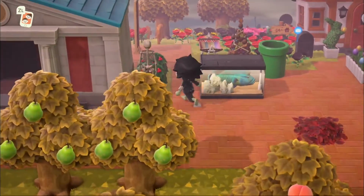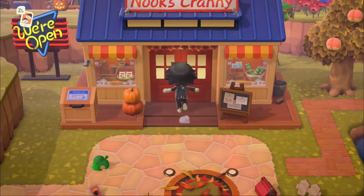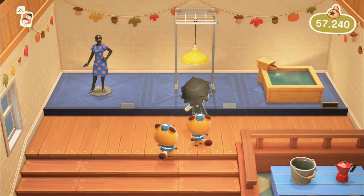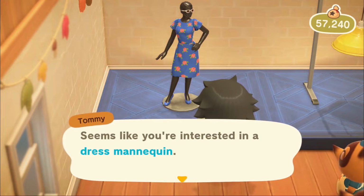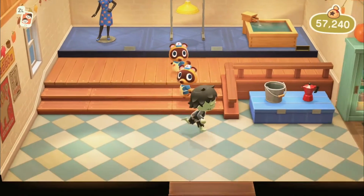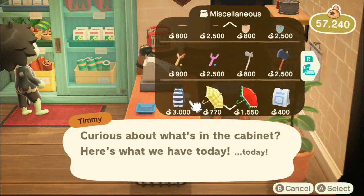But we are going to look at Nook's Cranny and see what's going on. Also, we'll go to Blathers and go on one of the boat island tours and see what's up with Blathers. Okay, we're going to Nook's Cranny. What is this? What? Okay, I want to see what dress mannequin? There's a dress mannequin? What? Well, there's ceiling lights that they're selling here. Pretty cool. Maybe there are any new DIY things? Anything?